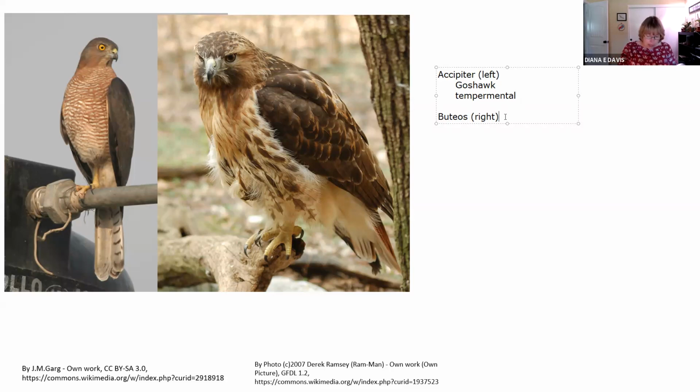When we talk about Buteos, Buteos tend to be kind of what we would call a medium-sized bird. They're pretty solid, right? Compared to the accipiter, they look chunky. They're not really. They have broad, powerful wings. When we think about Buteos, the red-tailed hawk is the most likely one that you're going to see. They are doing pretty well in the wild.